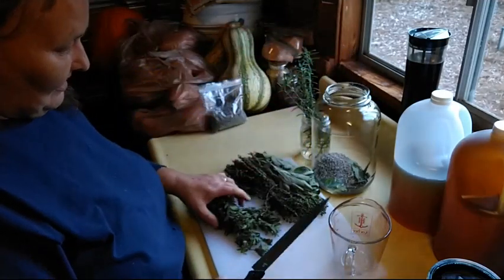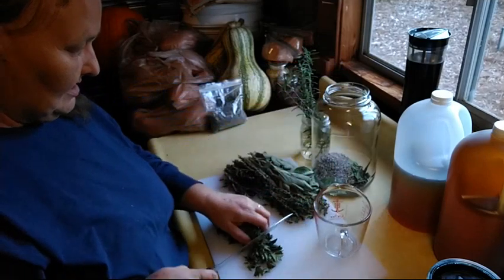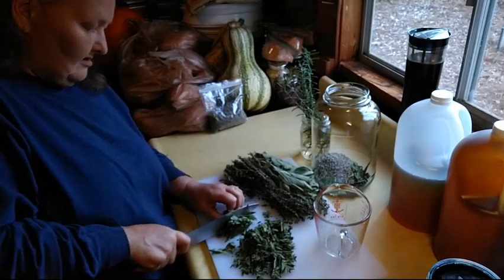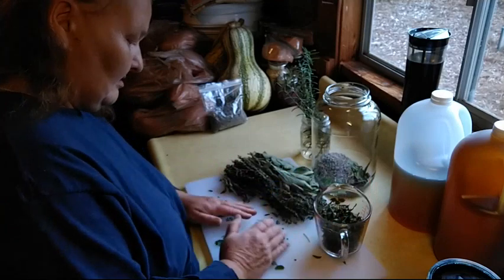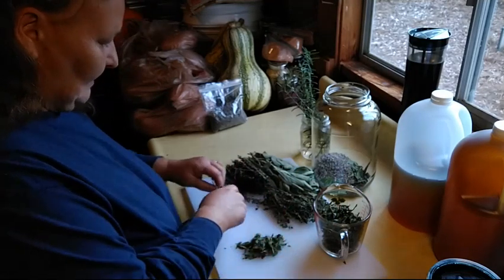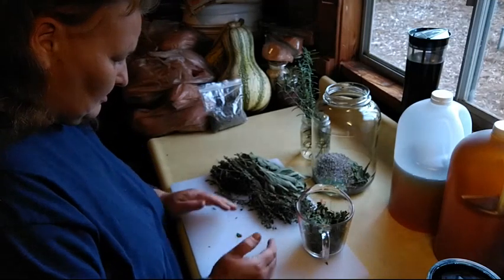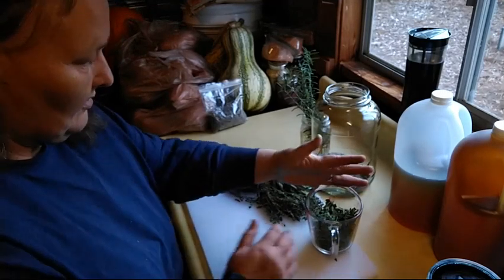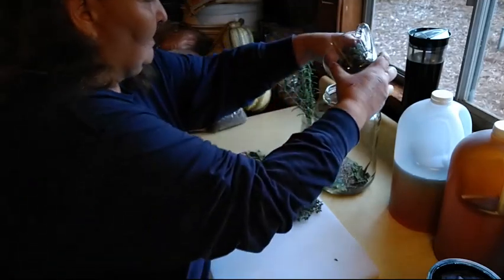Alright, now I'm just using handfuls of these herbs. I'm going to cut them up and put them in the measuring cup so that way you know how much is in the batch. Oh, it smells good. Uh-oh, had some hiding over here. You're going to want to pack it down a little bit. Well, go figure, a cup of fresh oregano.